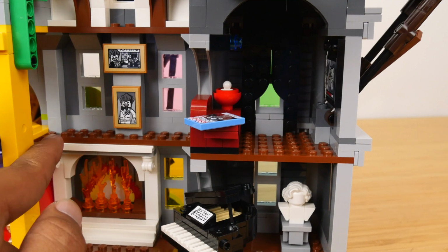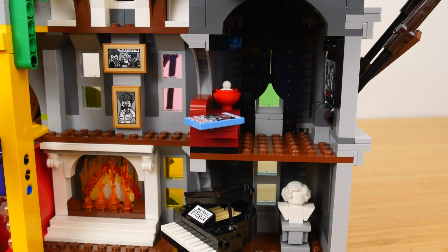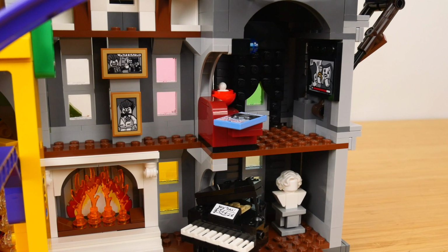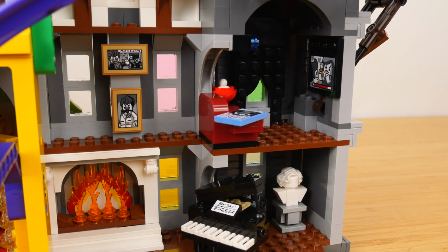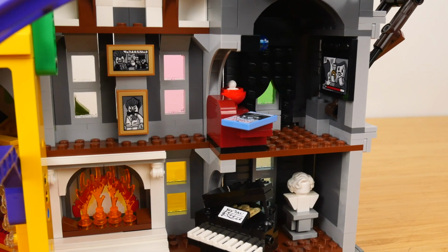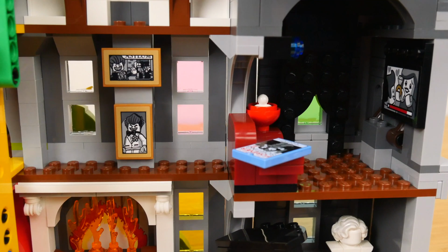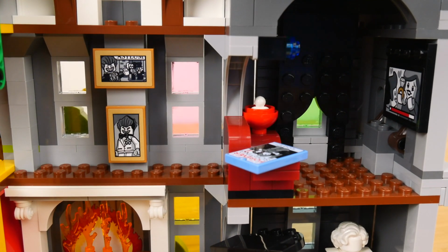I get that if there were plates there, then it would make it even harder to see the fireplace. But right now, the movie theater chair is facing open, empty space. It doesn't make any sense, and I don't really like that layout. And because Bruce stands there admiring his photos in the Lego Batman movie in multiple scenes, I really think there should have been space to put him in front of the pictures.